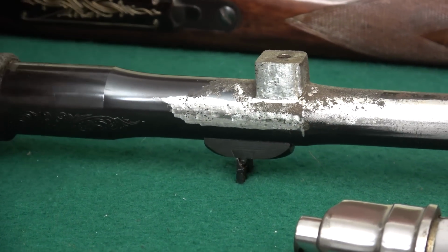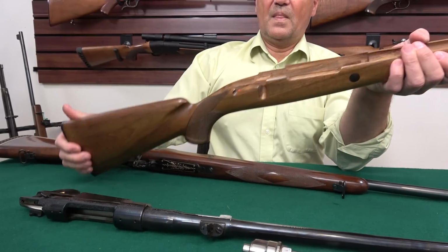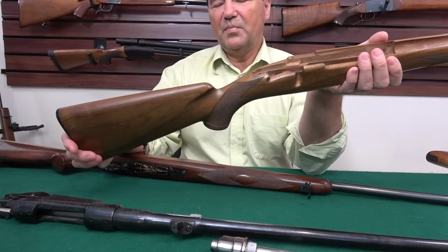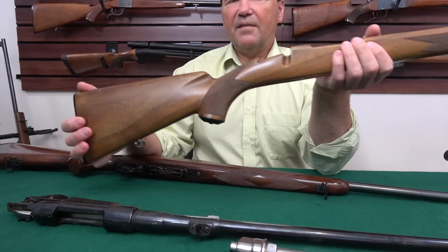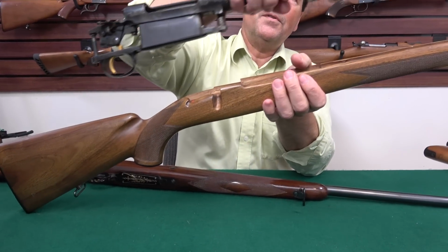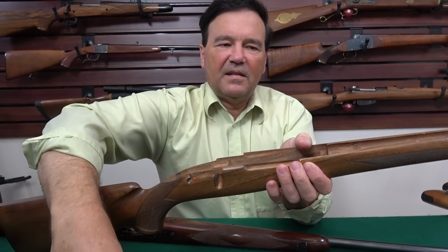Anyhow, getting back to the point I was going to make. So what do you do with an action? Well, I lucked out, and here is a near mint condition action stock from a Browning Supreme, which I would drop in there for you, but I have the floor plate attached to the action. But this actually sits in this stock almost perfectly, but I couldn't show you too much because this prevents me from seating it in the action for now.